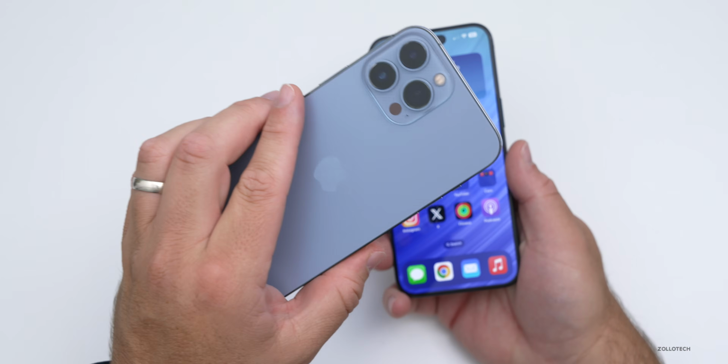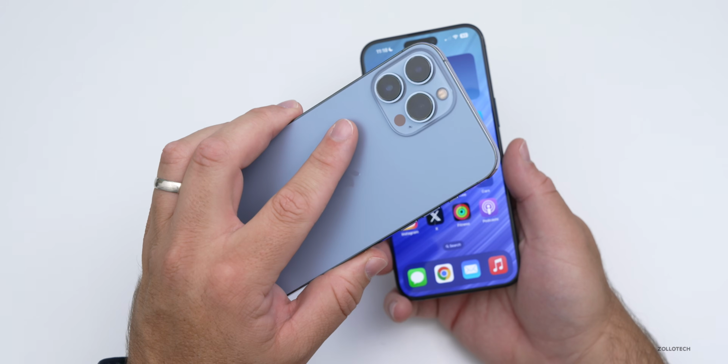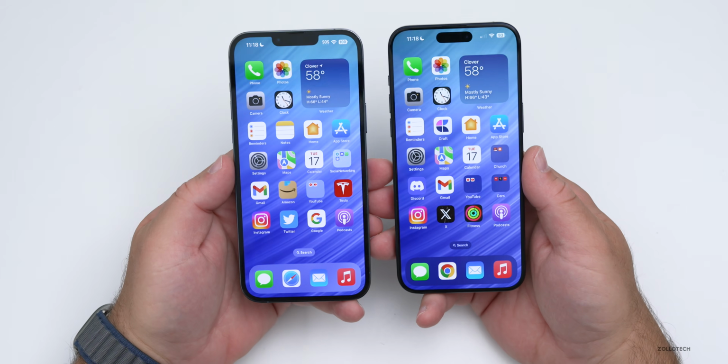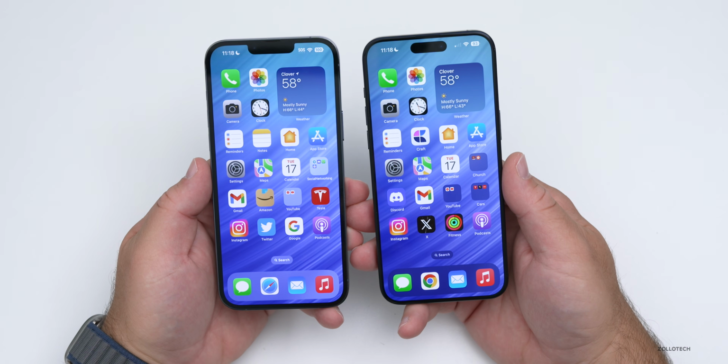Most people that use the 13 Pro Max remember it as having some of the best battery life we've ever had in an iPhone. However, with the latest iOS 17 updates, it seems to be basically the same. So I really don't see much of a difference there. I wouldn't buy one over the other just for battery life based off of that.